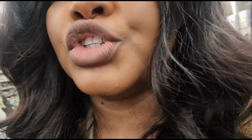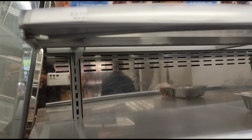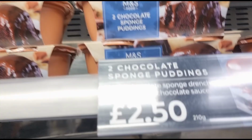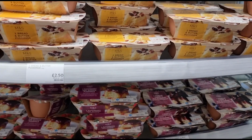Oh, so nice. It's so hard filming in between walking around people. Yeah, this is it right here. Oh, so good. If you are in M&S, you have to check these out. They're so nice. The sticky toffee one is way too sweet for me, but my husband likes this one, so I'm going to get that one. But I prefer the chocolate sponge one. You literally put it in the oven for like 10 minutes and it's good. Okay guys, I'll see you in a bit.